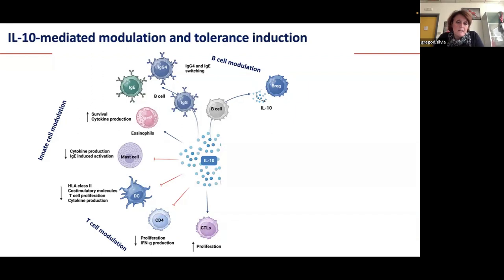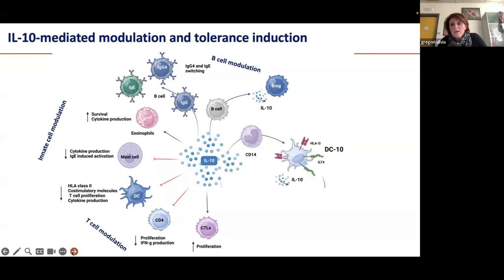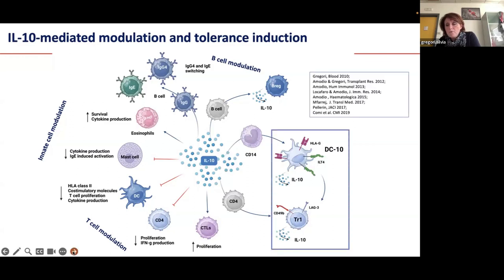During my studies, I focused my attention on the role of IL-10 in modulating immune responses and inducing tolerance. As you may know, IL-10 is a pleiotropic cytokine that on one hand has been shown to inhibit a number of different immune cell types: T cells, dendritic cells, and mast cells. But on the other hand, IL-10 can also exert a pro-effector role, expanding and modulating B cells and inducing Bregs. We also demonstrated, and I will show you some data, that by exposing monocytes to IL-10, we can induce a subset of dendritic cells characterized by the ability to produce IL-10. Those cells are effective in promoting the induction of type 1 regulatory Tr1 cells.